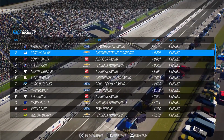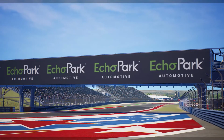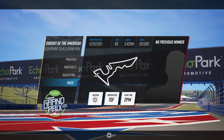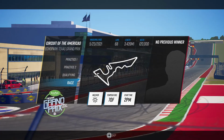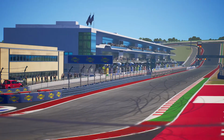Alright, we'll get you back to the main menu. Welcome to Austin, Texas for the first ever NASCAR Cup Series race at Circuit of the Americas. I'm Alex Hayden, and we're at one of America's newest road courses known for hosting some of the most high-profile motorsports in the world. This track is full of elevation changes and tight technical turns that are sure to challenge the drivers today.